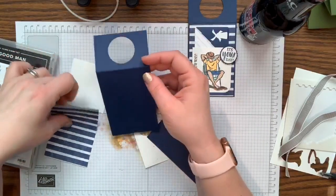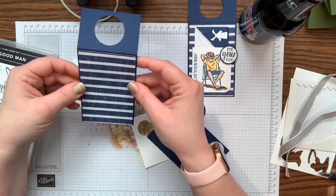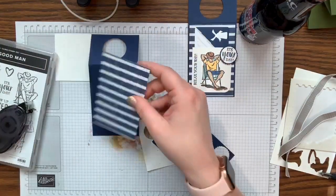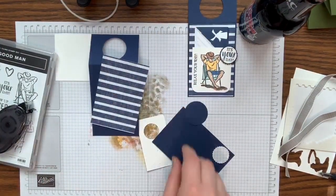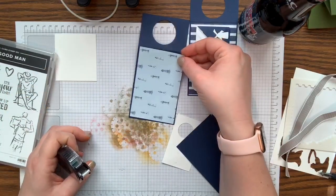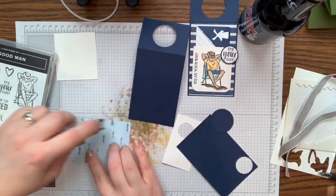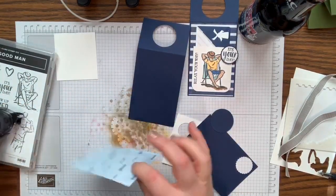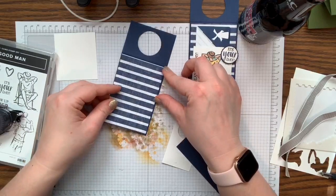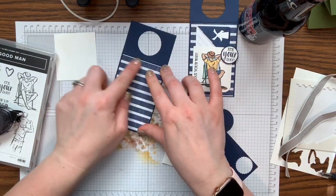Now the designer series paper is cut at 2 7/8 by 4 3/8. And we're going to glue this down. Even this paper is really pretty with the lighthouses. Great designer series paper. Okay, so we'll just glue that down.